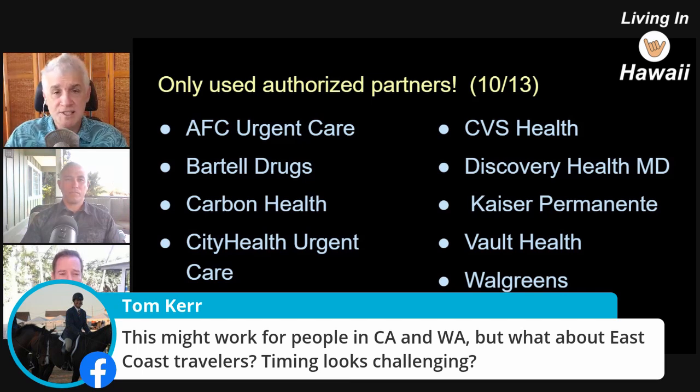Ideally, you'd want to go with somebody who gives you your test results within the same day or 24 hours or something of that nature, because then you can have the printed piece, you've uploaded it into your Safe Travels app, and you're moving on. But timing is going to be key.